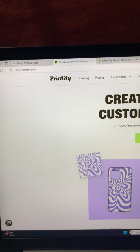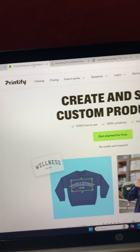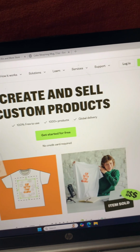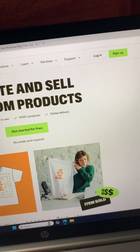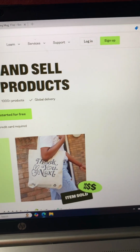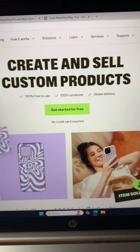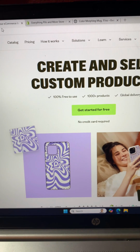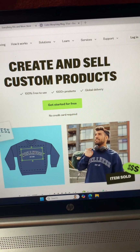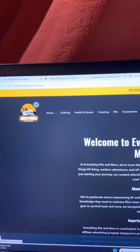So what's Printify? Simply put, it's a print-on-demand platform that lets you design and sell custom products without ever needing to handle inventory or shipping. They connect you with printing companies worldwide to turn your ideas into reality. Whether it's t-shirts, coffee mugs, or even tote bags, Printify handles the heavy lifting while you focus on creativity. And let's be real, who doesn't love creative freedom without the hassle of stocking your garage full with boxes of products?